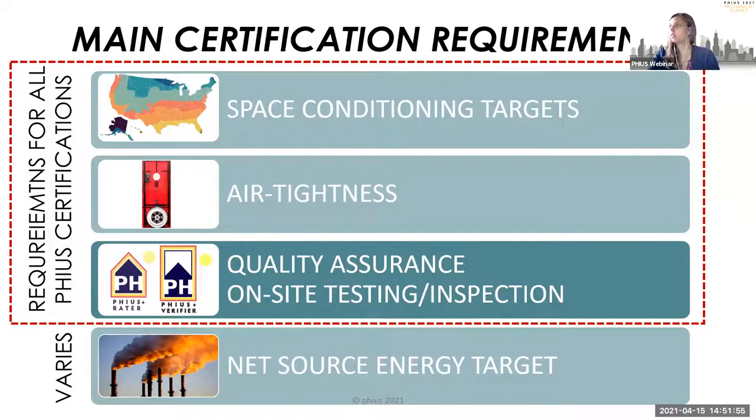Okay, time check. Okay, we're almost halfway. That's fine. I have no idea what slide number I'm on, but that's fine.